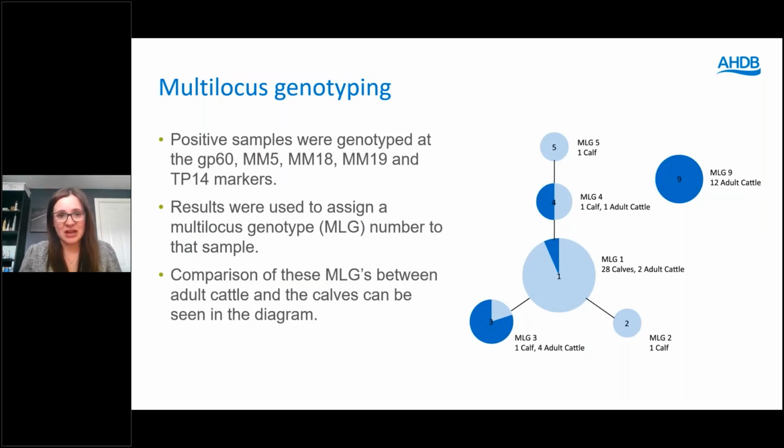Any of those animals, the adult cattle or the calves, which were positive for Cryptosporidium parvum, then underwent multilocus genotyping. Positive samples were genotyped at 5 different markers: the GP60, the MM5, MM18, MM19, and then the TP14 marker. The results for those 5 markers were all put together and assigned a single number, and that's called a multilocus genotype. We were then able to compare these multilocus genotypes between adult cattle and the calves, and this can be seen in the diagram on the slide.